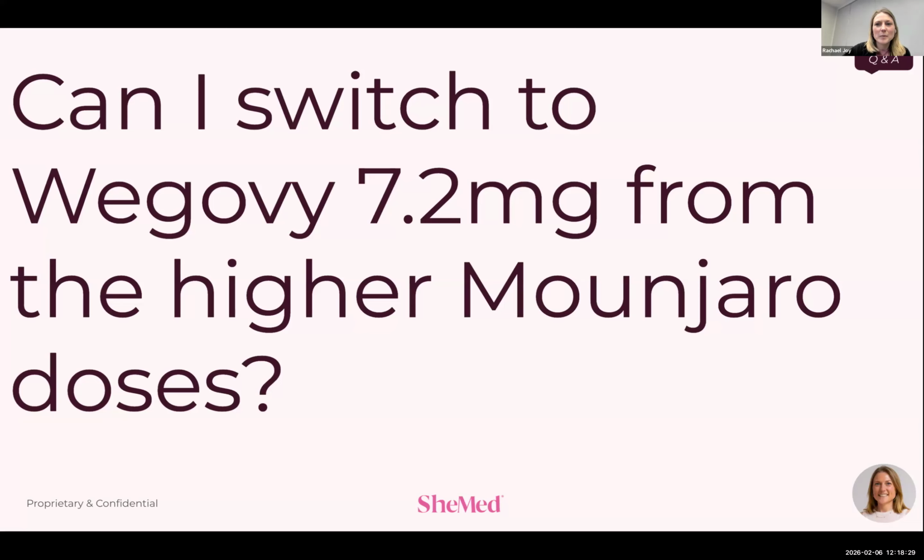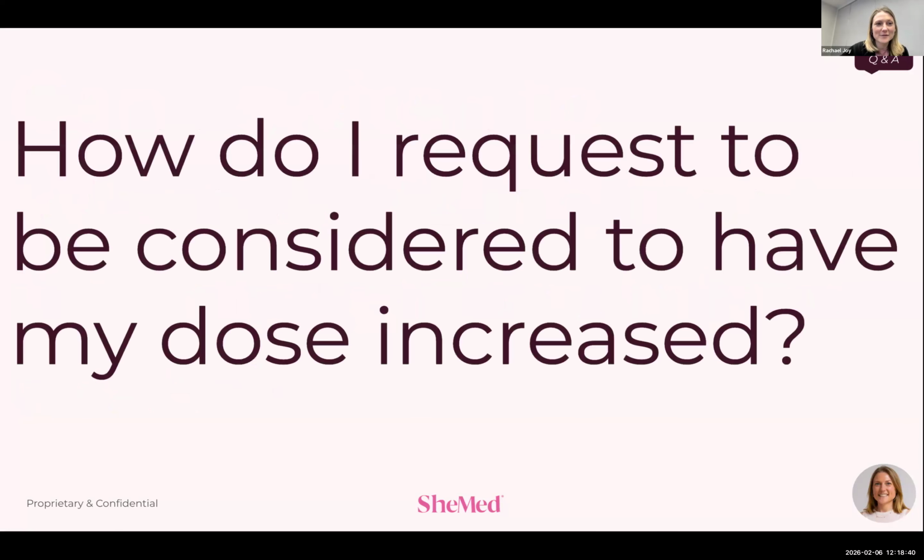And the SheMed clinical team will be really happy to support you on this transition and dosing if this is what you decide to try. So I guess everyone wants to know, how do they request it? If you feel that you are someone who should be considered for 7.2 milligrams.